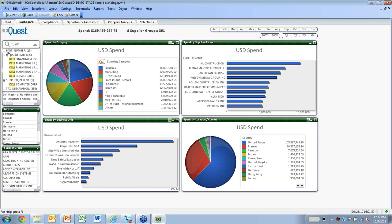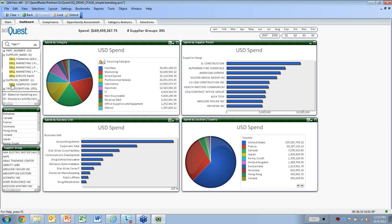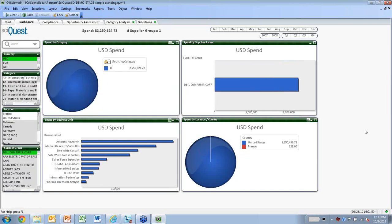So I can quickly see that there are 13 part numbers that I buy from Dell, 5 Dell supplier entities that roll up to 1 Dell supplier parent, and 335 items that I've purchased. If I want to get to the detail and find a particular item, I can expand and look through all the items. Or I can just select Dell as the supplier parent and see all of my spend with Dell.